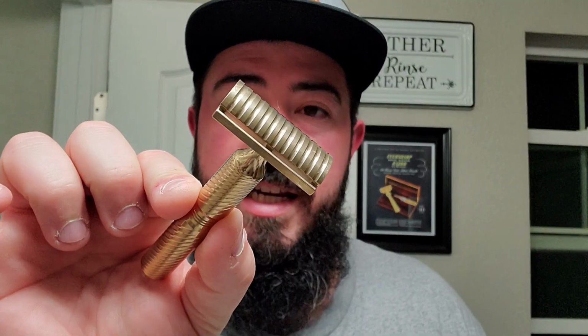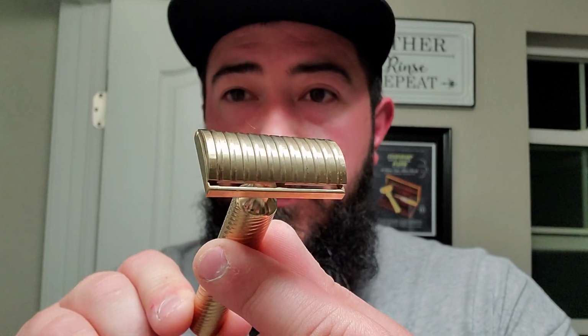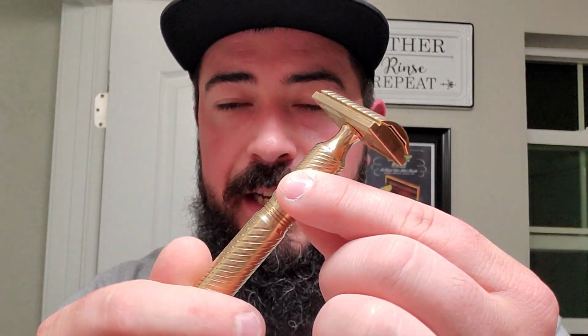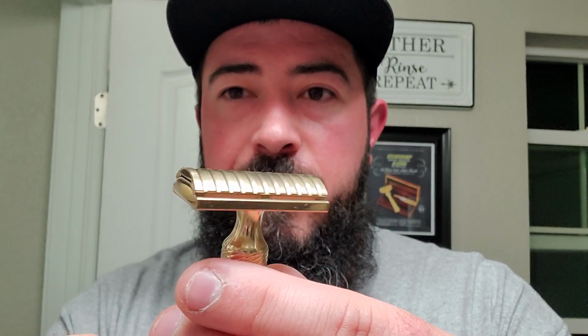As far as customization, you can really make your Timeless razor into the style that you prefer. They have different metal types, different top cap options, different base plate options, different handle options, and the style and customization is kind of limitless, and you can really make it your own. This one is brass with a scalloped top cap, a nice barber pole kind of handle there, and a chunky, standard bar base plate.